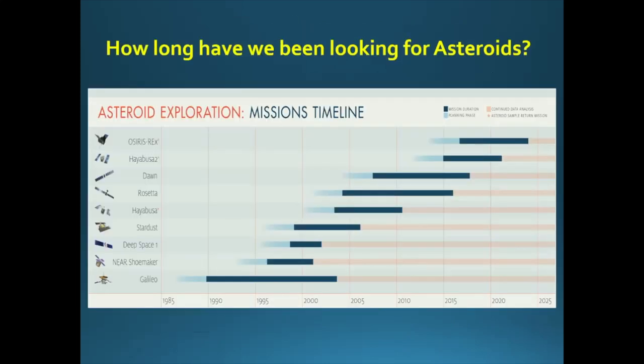We've been looking for asteroids since the mid-1980s. We've had 9 different missions go to find asteroids and find out more about asteroids. And as you can see up top, the one we're talking about tonight is going to be OSIRIS-REx. And I'll explain to you what OSIRIS-REx means, what it's an acronym for. If you know anything about NASA, you know that they love acronyms. So sometimes you have to have a dictionary to be able to figure out what they're talking about.